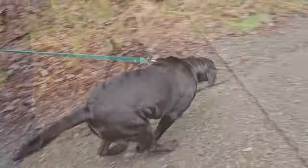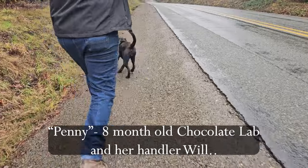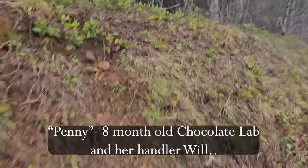So here we go. There's Penny. She's good at finding them truffles. We go up right here.